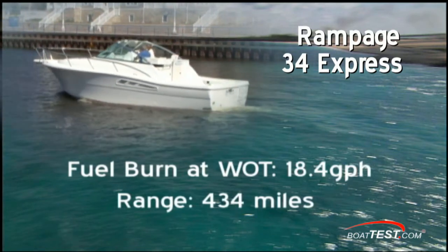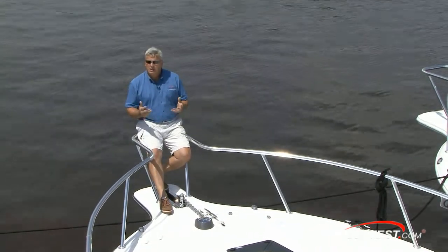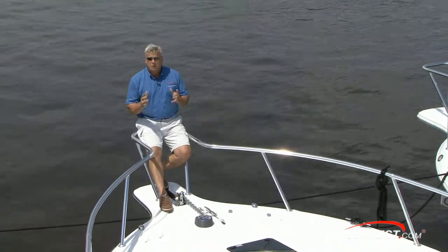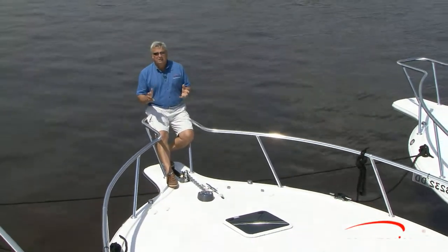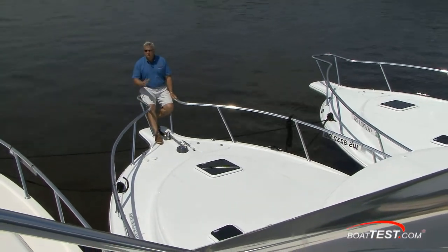The devil's in the details. The boat's got to be flexible, durable, and functional. And Rampage has covered every one of those as you've just seen. With the IPS system with the Sportfish mode, I don't believe you can have more fun with that. It worked so well, I was super impressed. And you will be too. So be sure and take a look at the Rampage 34 Express.